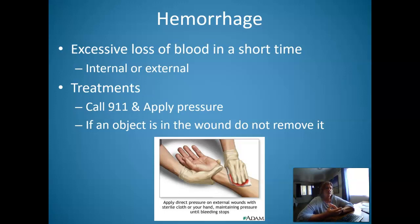And if it's somewhere we can see, we want to apply pressure. So if someone is bleeding, we want to take some nice clean gauze, and hopefully we have gloves on, and we put direct pressure directly over the wound, nice and firm. Okay. If they still continue to bleed, you don't want to pull this stuff off. You want to add additional bandages right onto that area.